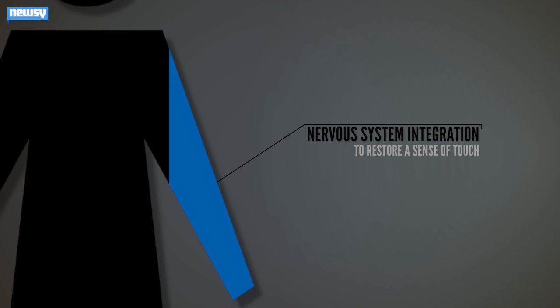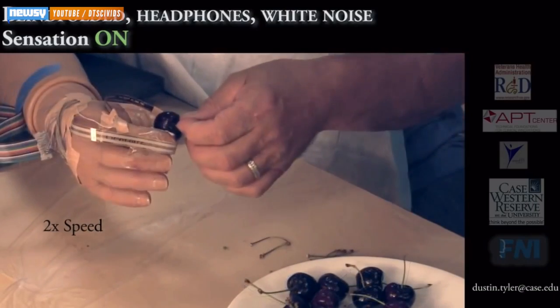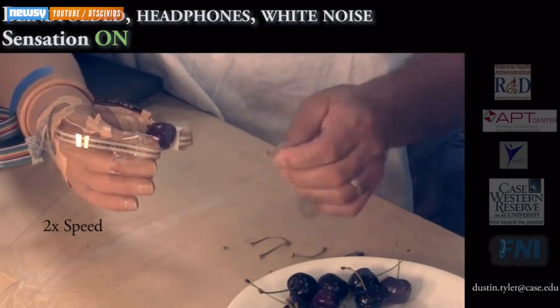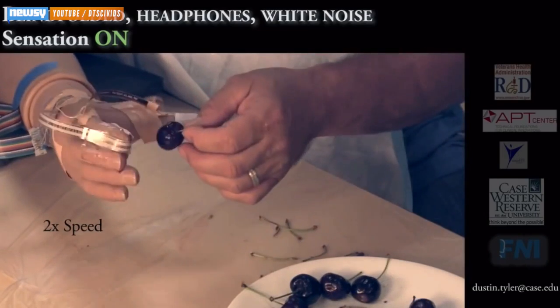With the latest synthetic hands, wearers can feel what they're holding, thanks to touch sensors built into the fingers and palm. They're accurate enough to differentiate between different textures, sandpaper and Velcro, for example, and sensitive enough for users to handle fragile fruit without damaging it.